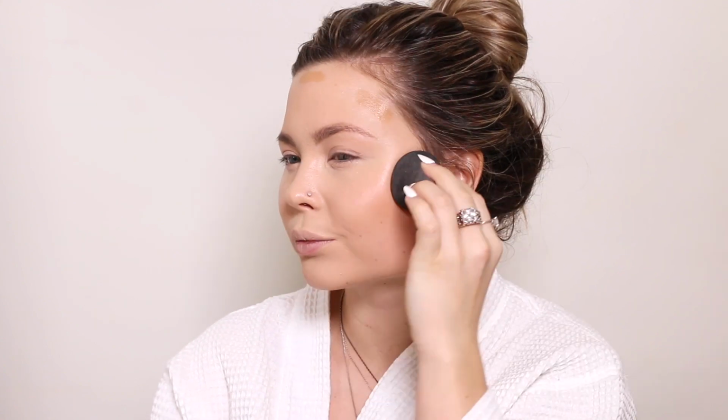Color and warmth. Okay, so now we just have the tiniest bit of facial sculpting. You can see a little bit on the cheekbone. It looks really, really beautiful.